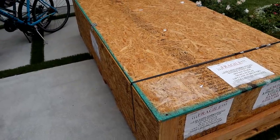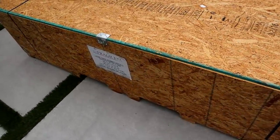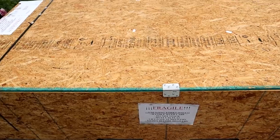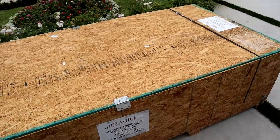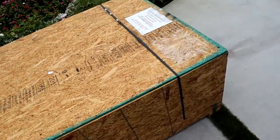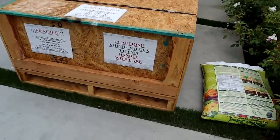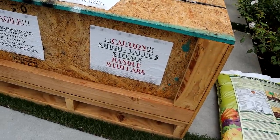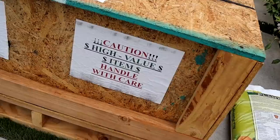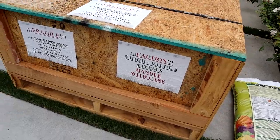Okay, guys, it has arrived finally, and this box is so freaking big. Holy crap, I'm very nervous that this is going to be too heavy to get upstairs on the second floor of my house. In comparison to that bike, holy moly. Caution, high value items, handle with care. Yes, I swear if this thing is broken, I'm going to be pissed. I literally waited 5 freaking months for this.